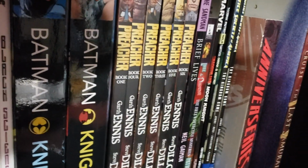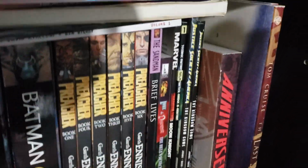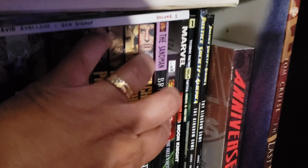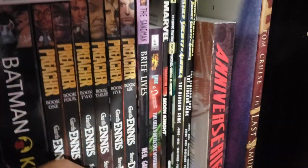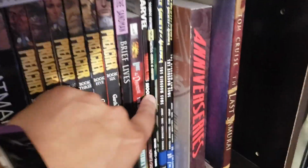Preacher, got all 6. The Sandman Brief Lives. This is actually collected in the bigger one, but like I said, this is easier to read. This is from Patrick Thomas. He is also a writer. Really good book. Definitely check it out.